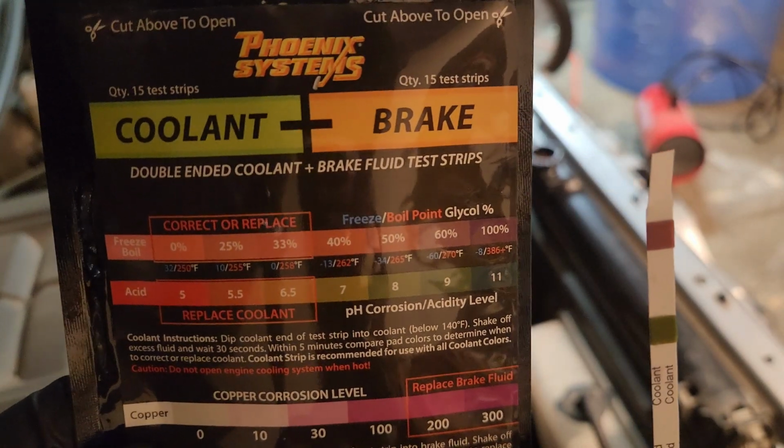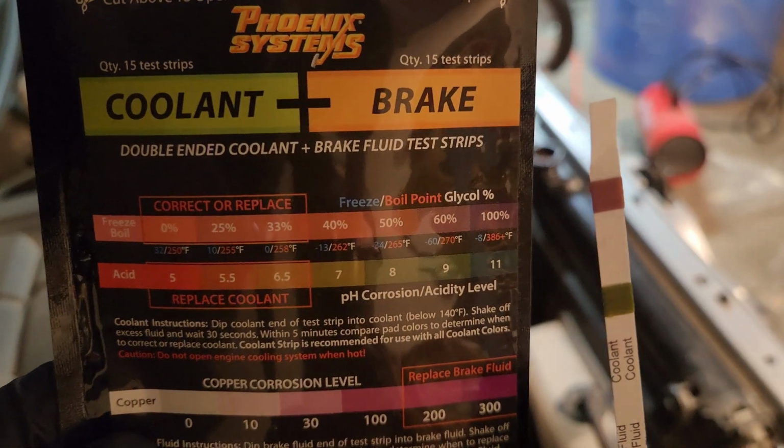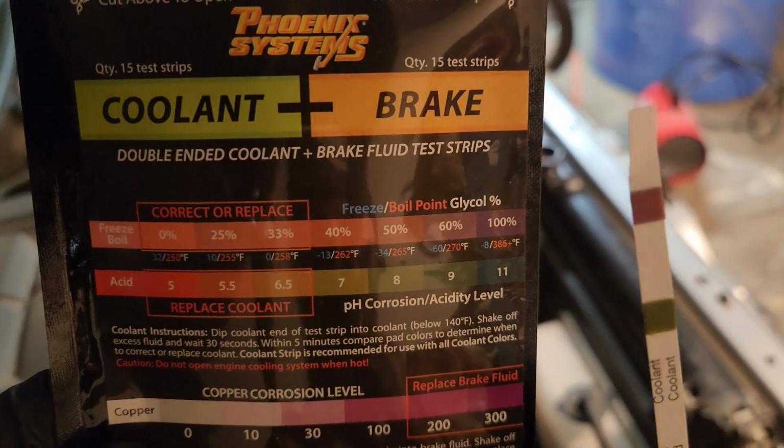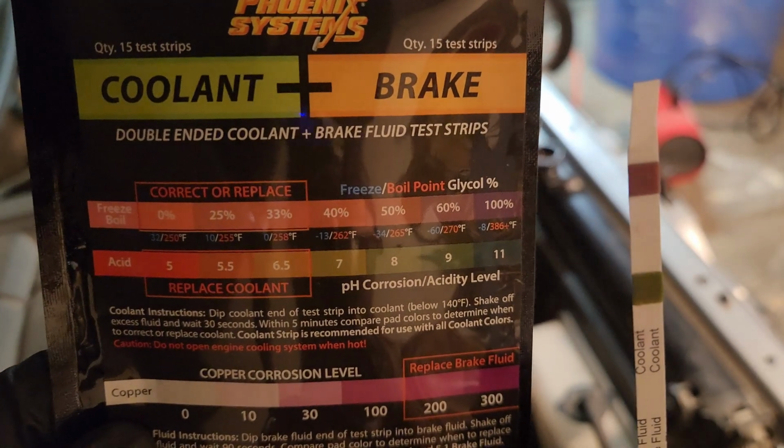I'm going to go ahead and flush my coolant here, and I guess I'll maybe post an update after that.